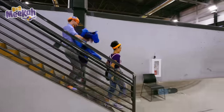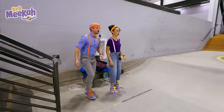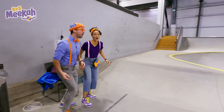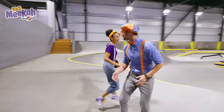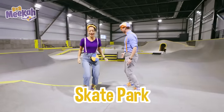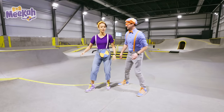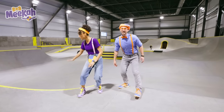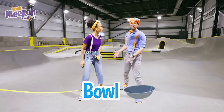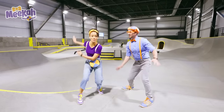Oh, nice. This is gonna be so much fun! I know, I can't wait! Alright! Whoa! Cool! Check it out! Whoa! Look at this place! Wow! Yeah, this is a skate park! Yeah! Whoa! Be careful! You're on a ledge! Right there. And look, it slides all the way down! Yeah, it's like a big ramp or a bowl! Yeah, that you can go on a skateboard and slide all the way down and back up!